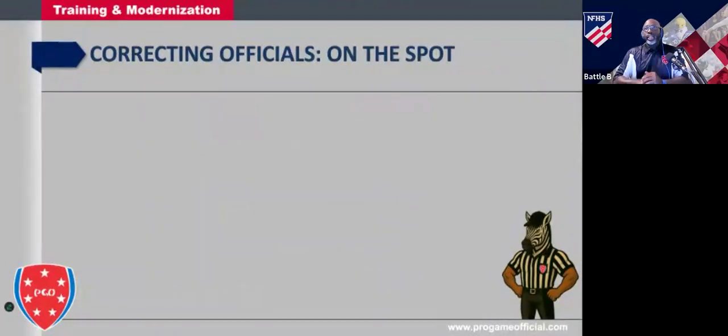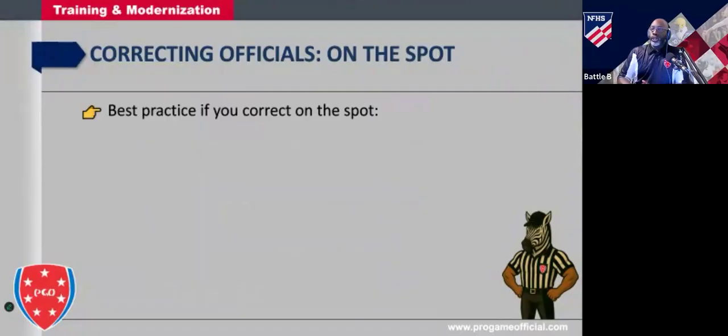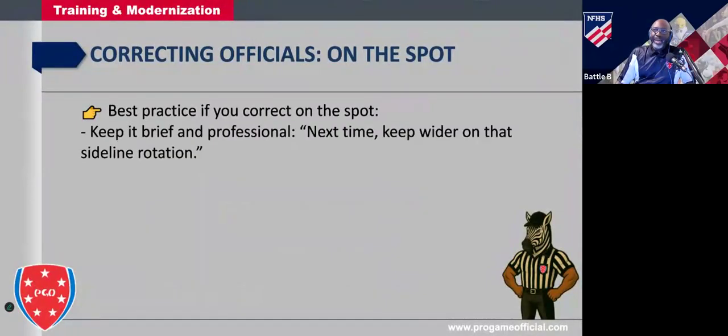So the best practice in correcting on the spot, right? And there's some things I had to learn if I'm going to continue to correct on the spot. Keep it brief and professional. Next time, keep it wider on the side rotation. So, example, next time, keep it wider on the next sideline rotation, right? I got you. All right.